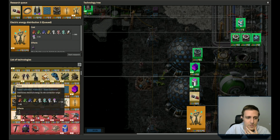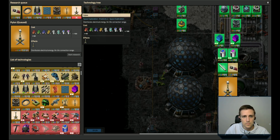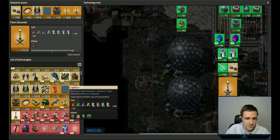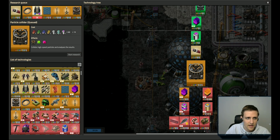Anything else that we should do now? We can do a pylon. Oh, actually, you know what? Let's do a pylon. Pylons are awesome. And we're going to need them anyways when we start to do space rails. So let's actually get rid of that. Oh, no, not that. What am I thinking? Yeah, I think this is fine.